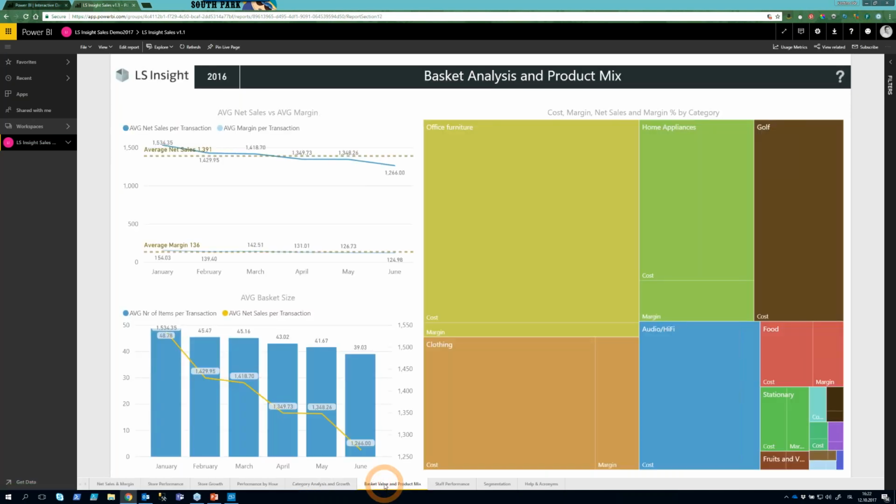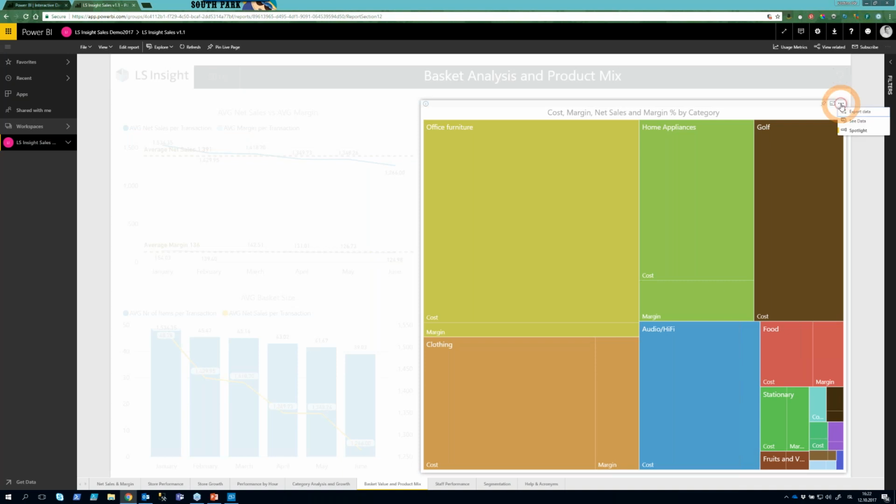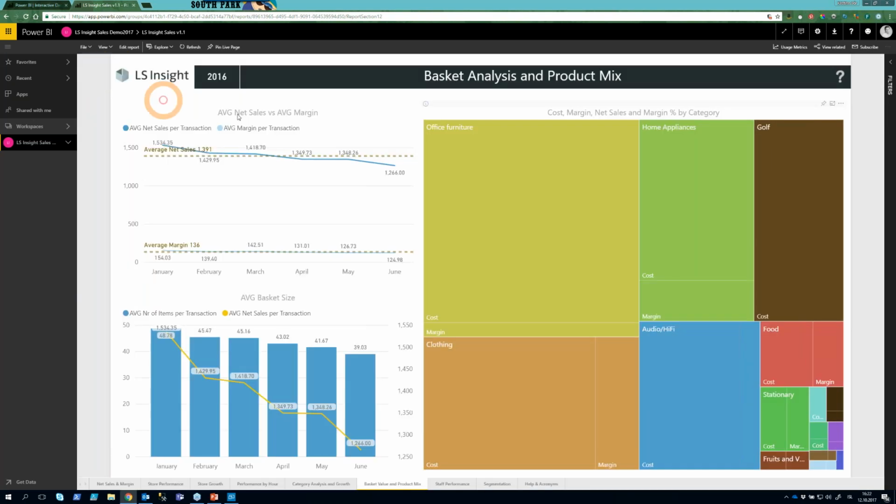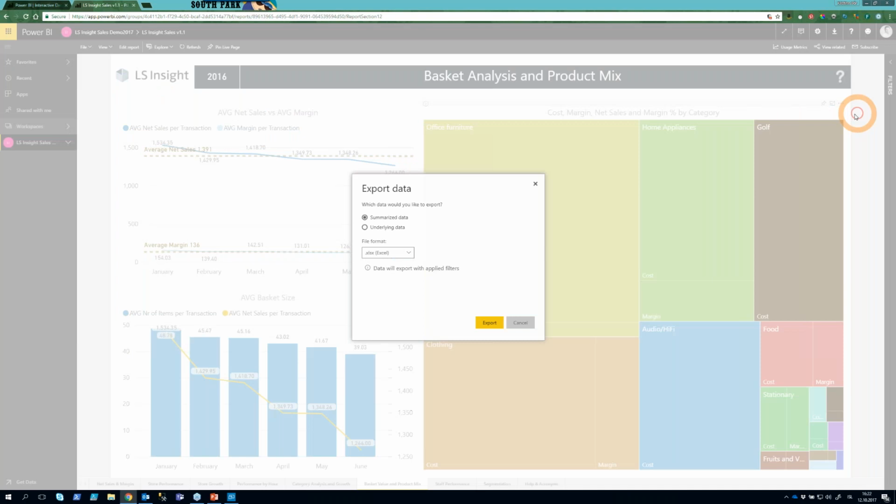For a historical analysis of the average basket size or the product mix, we have the basket analysis and the product mix report page. One feature I want to point out is that you can look at the data behind the scenes. Here under the three dots you can select see data, and then you will jump to see the table behind the scenes. This is also the same layout you would get if you would export the data. So you can export this data and get it into an Excel format or CSV file.